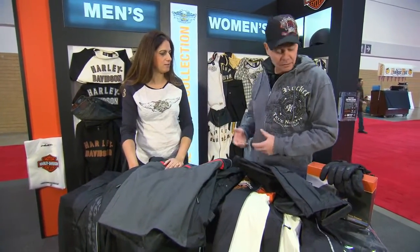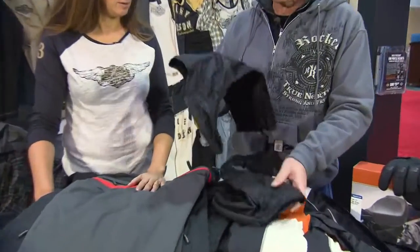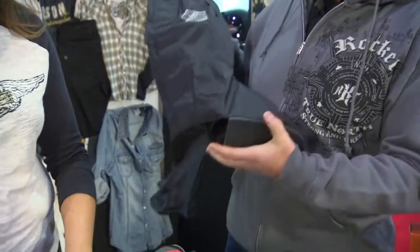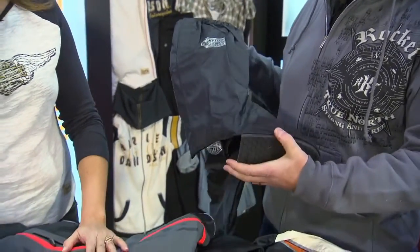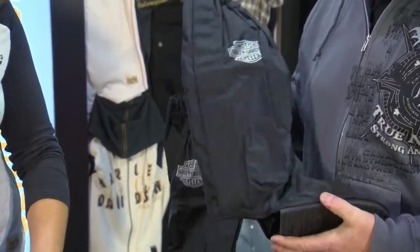So what'd you find? Well, I can't believe what's out there nowadays. For instance, Harley has these gaiters that pull over your boot. Nothing worse than wet boots, wet feet, cold, damp. This allows you to pull this right over your boot.